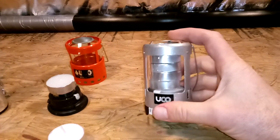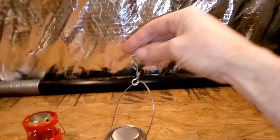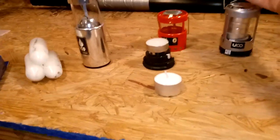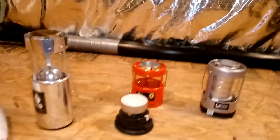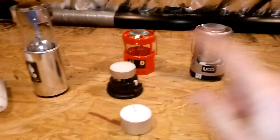You can just put this back in the box it came in. They all come with these little hangers, so you can hang it off of something in your tent or your rear view mirror or whatever, what have you. And yeah, so that's my 2 cents worth. They're all nice, but I definitely have more of these than I do the other two, and that's pretty much why.